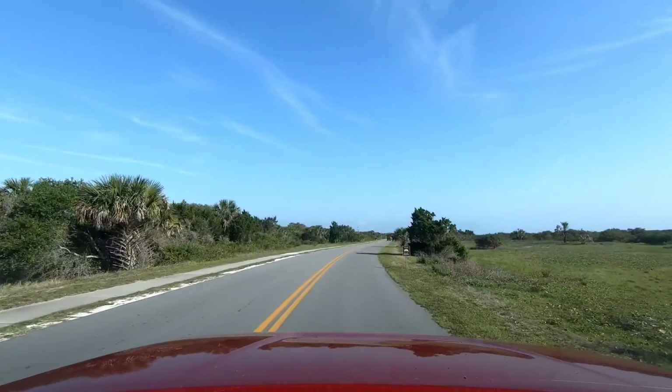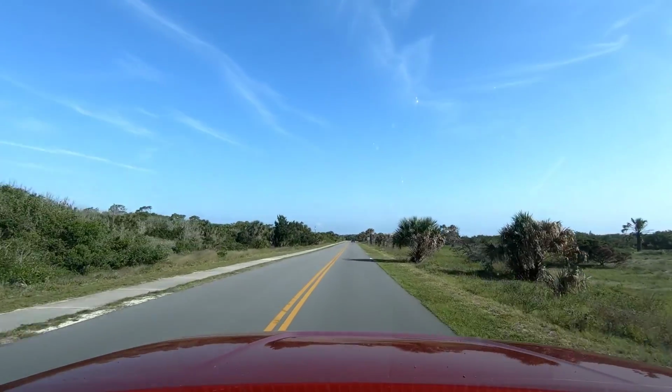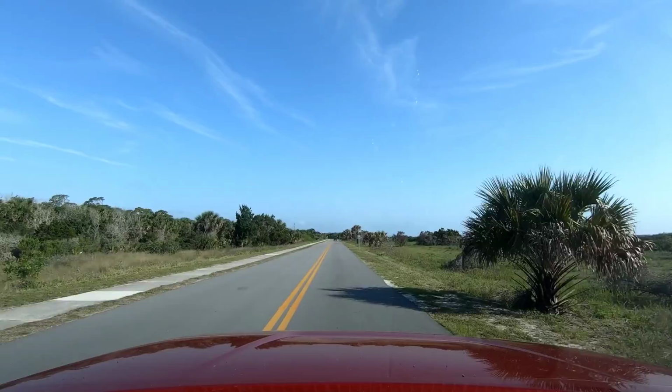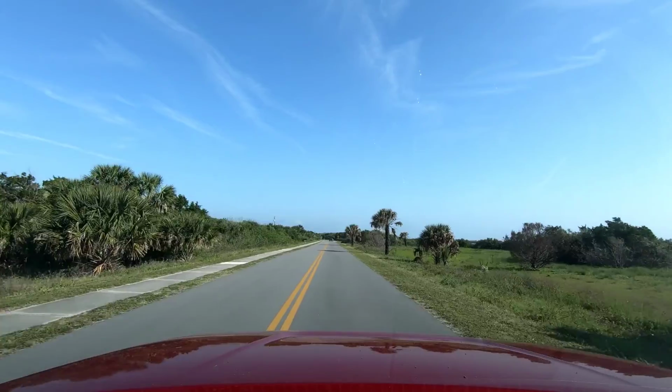So we're leaving Anastasia State Park. It's Friday, and we're heading up to Skidaway Island State Park near Savannah in the state of Georgia for 4 nights.